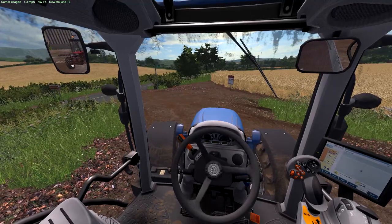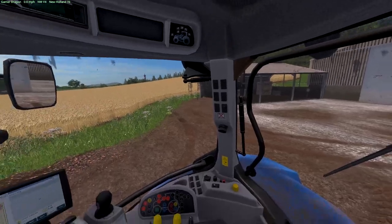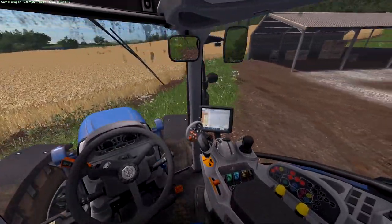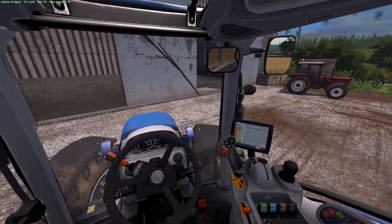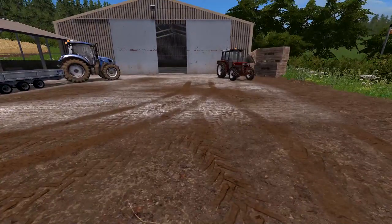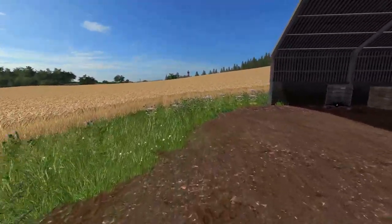But he's also said that with this barn, this area here, comes this field. So that could be another little thing that we have to look into. Right, I'm going to leave that there. Let's go and check out whatever he's got round here.